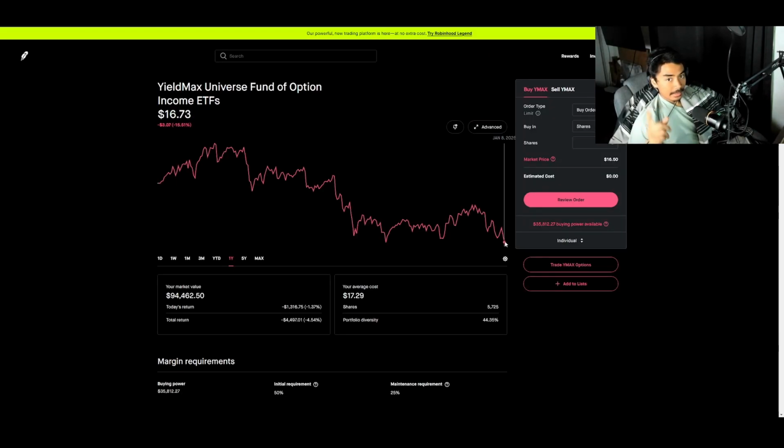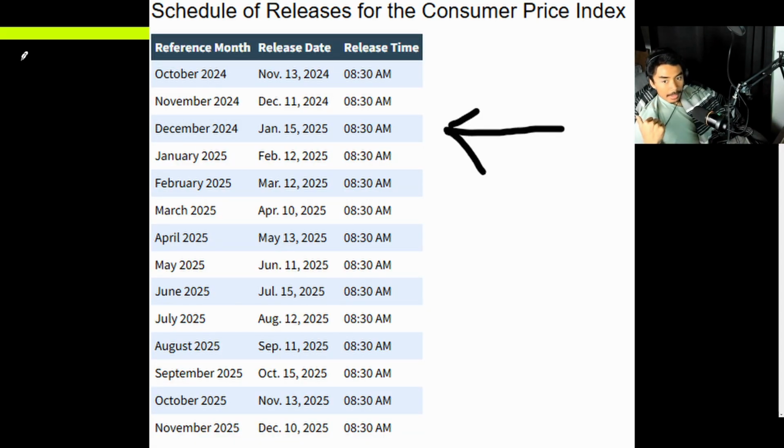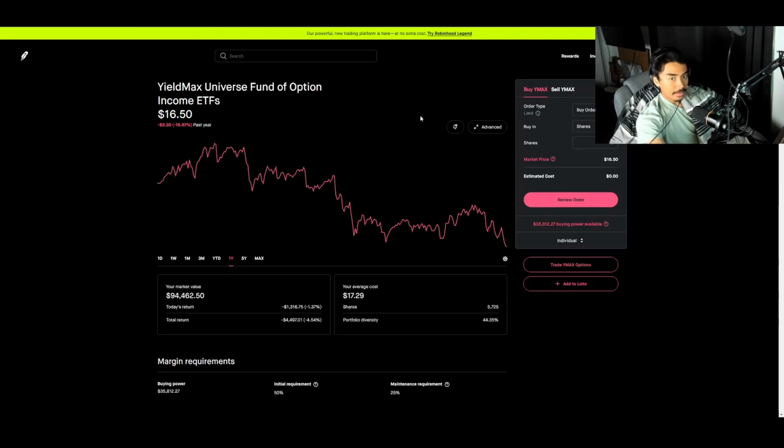Also factor in that next week it might be bloody in the stock market, because next week you've got the CPI inflation data, I believe. And if it shows that inflation is going up, then it's going to mean that they are likely not going to be cutting rates this year, which would hurt the stock market even more.